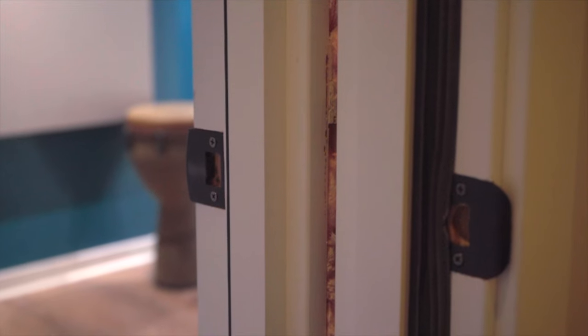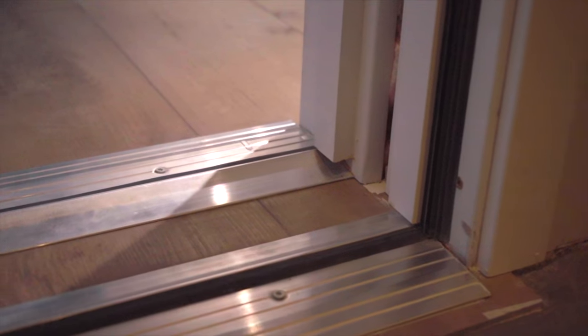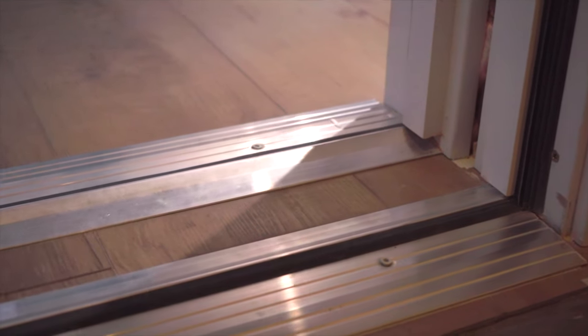Pretty amazing isolation that we have there with the double doors from IsoStore, coupled with the room within a room setup that we have going on here, multiple layers of drywall. I mean, contractors did a great job implementing the plans.